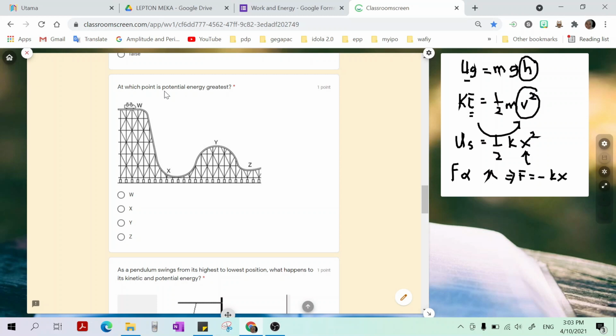At which point is the potential energy greatest? Potential energy depends on height. Jadi kita cari mana satu tinggi yang paling, okay, which one has greater h? At position W, at position X, at position Y, at position Z. So you compare which one has higher h. So the answer is W. Paling tinggi kan? Di W. Okay, yang paling maksimum di W.